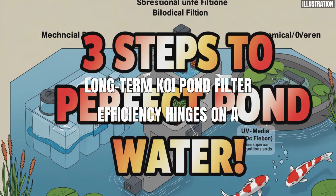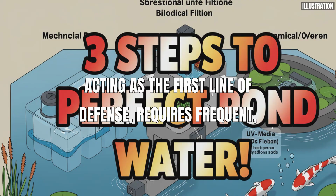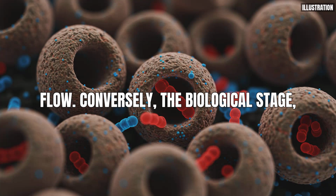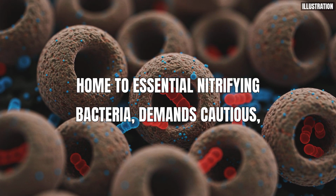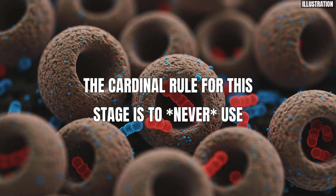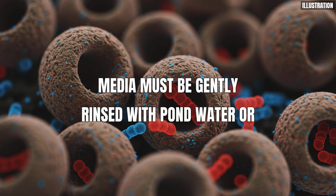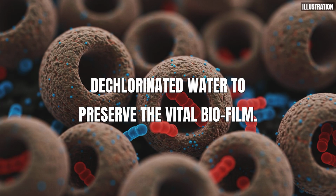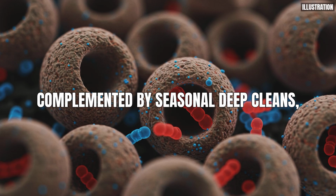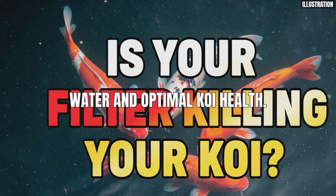Long-term koi pond filter efficiency hinges on a strategic 2-stage maintenance routine. The mechanical media, acting as the first line of defense, requires frequent, often weekly cleaning to prevent clogs and maintain optimal oxygen flow. Conversely, the biological stage, home to essential nitrifying bacteria, demands cautious, infrequent care, typically every 3 to 6 months. The cardinal rule for this stage is to never use chlorinated tap water. Media must be gently rinsed with pond water or dechlorinated water to preserve the vital biofilm. By adhering to this selective maintenance, complemented by seasonal deep cleans, the filter system sustains a robust, self-sustaining biofilter foundation for crystal clear water and optimal koi health.